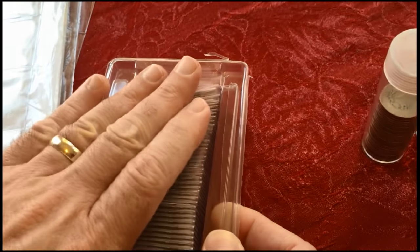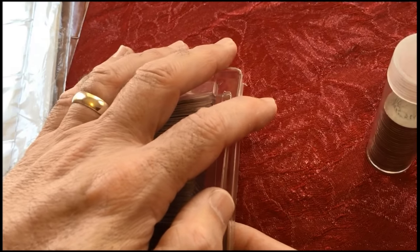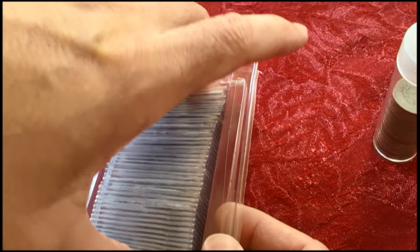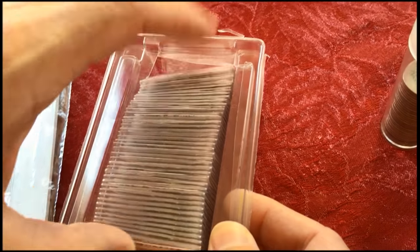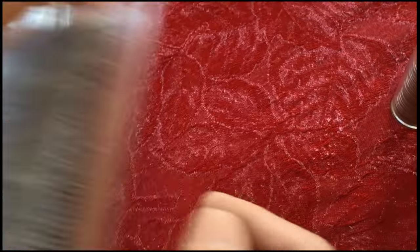These are coins mostly that we already have in our collection. They're extras, but we feel that these are worthy of spending a little extra money and putting them in a flip to keep them protected and separated from other coins.